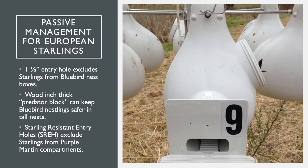If working with purple martins, starling-resistant entry holes are very effective. The Conley 2 entrance, shown here, does an admirable job keeping most starlings out. Crescent and excluder entrances are also effective. Any housing set out for purple martins in Ohio should have starling-resistant entrances.